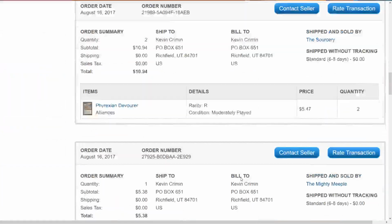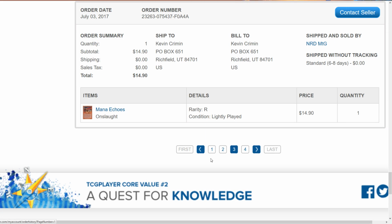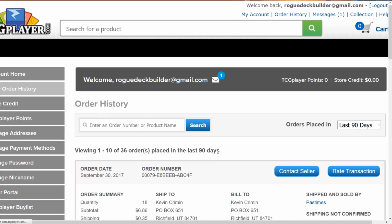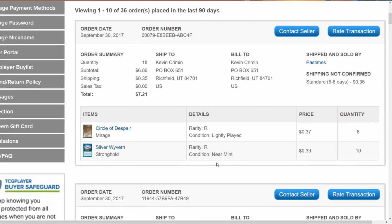Oh, we need to look at page 1. I went back there. And this gets us to the topic that I'm talking about today, which is the reserve list. I decided to spend a hefty chunk of change buying some reserve list cards. The Silver Wyvern's kind of cool because it goes in Marcel. It gives it the ability to not be able to be targeted for a turn. Circle of Despair is just a cool card.